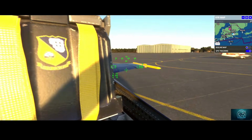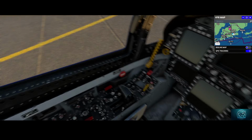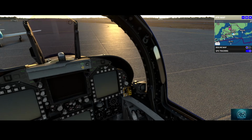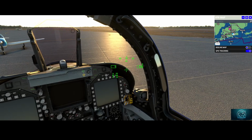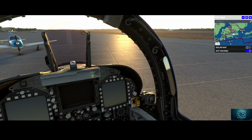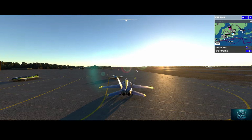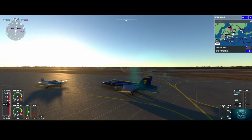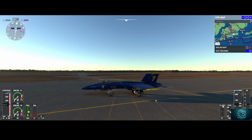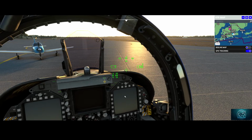We are flying the U.S. Navy FA-18 Blue Angel. We got a special number today. We're going to be number 7, just so that it's a little bit more realistic here. I, of course, always am a big fan of the Blue Angels. I've always been a big fan of the Blue Angels, and, oh yeah.